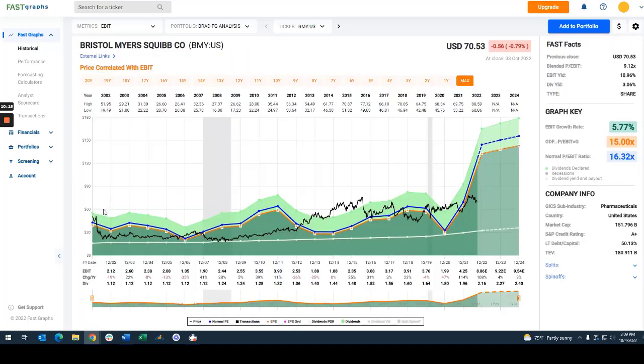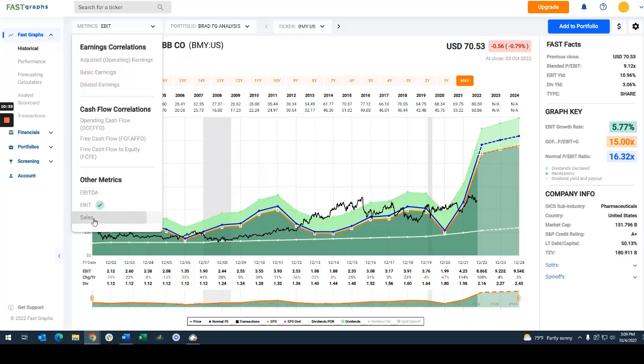EBIT is very similar to the EBITDA graph, but I do see this big, strong surge. I do see this drop in 2020. This is earnings before interest and taxes, so it's not including depreciation, amortization, etc., as we do with EBITDA. And then finally, I think this is one of the more important metrics.